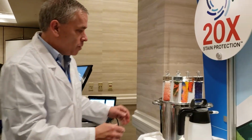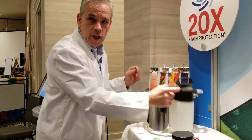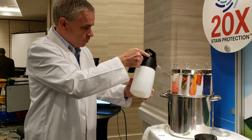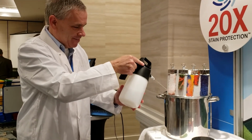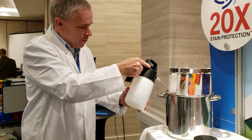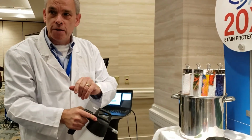So then maybe we get to our piece, which started out as white. That's been there since 10 o'clock. No way. Yeah. Yes way! That's crazy. But wait, there's more. So that's what stain blocker technology does from a real practical perspective.